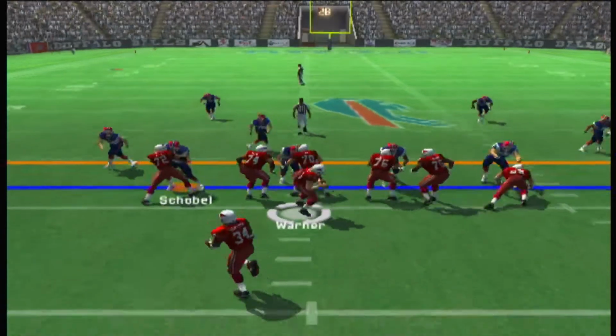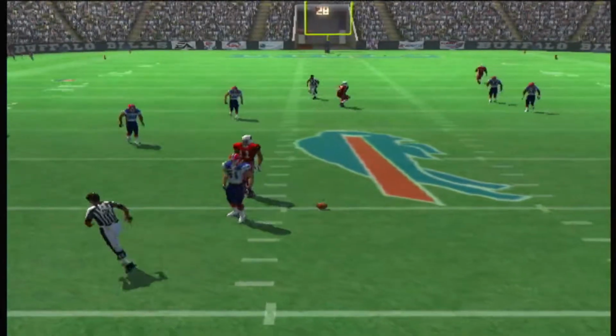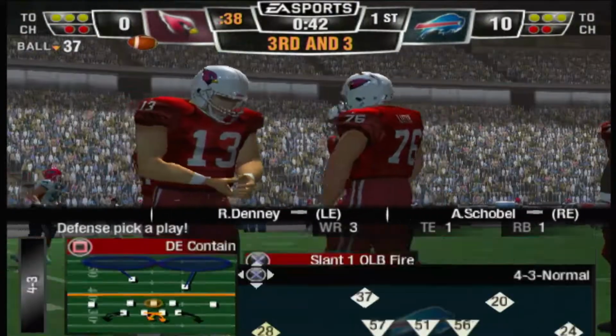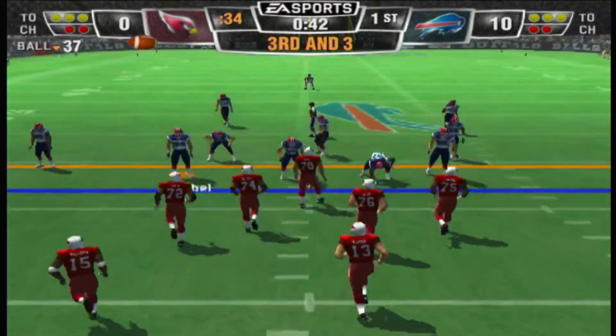Nickel! The Buffalo Bills go with a four-man front. He rolls out to the right. Oh, and he dropped it. Fitzgerald was the intended receiver on the play, and it falls incomplete. Third and three. Ball on the 37-yard line.